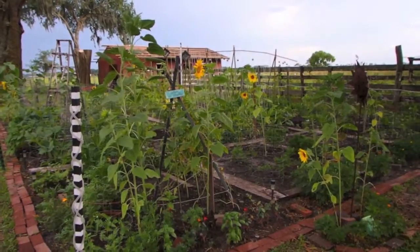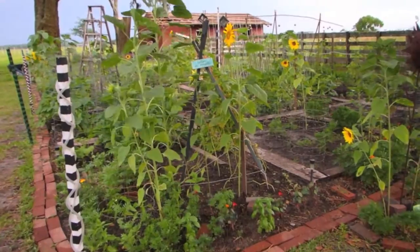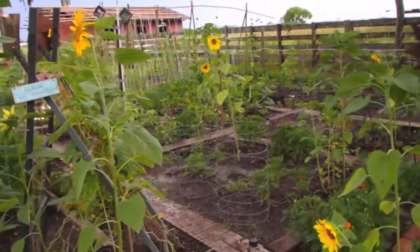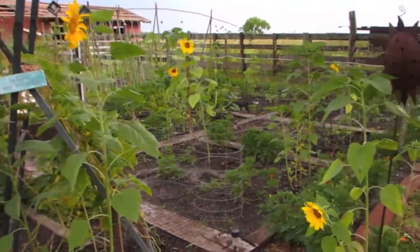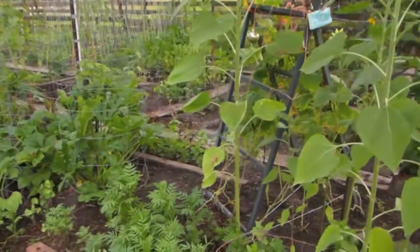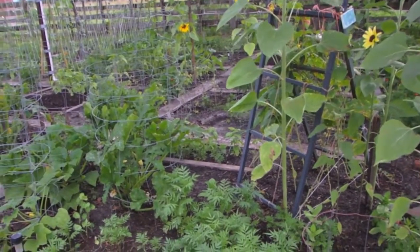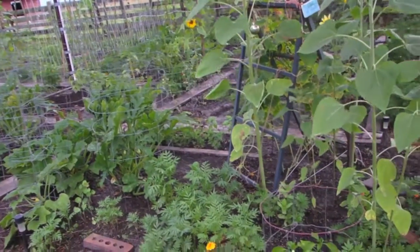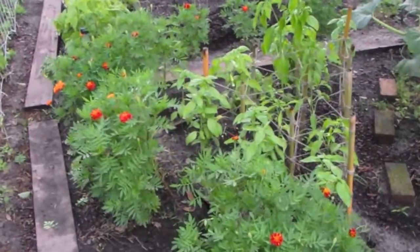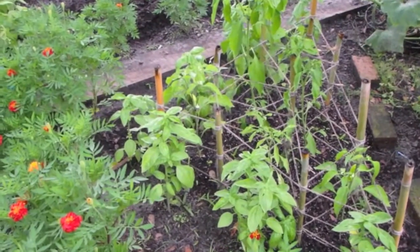It is June 1st, 2015, and this is what's going on with the flowers in my garden. I really had no idea that flowers were so beneficial for gardens. I'm a pretty beginner gardener, so I just thought they were purely ornamental, but they're not. So I've put marigolds, sunflowers, and nasturtium everywhere. Here, not only do they help with the bad bugs, they give the pepper plants and the basil a really nice little shade.